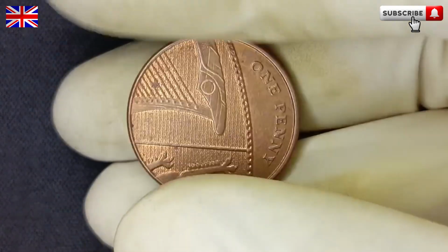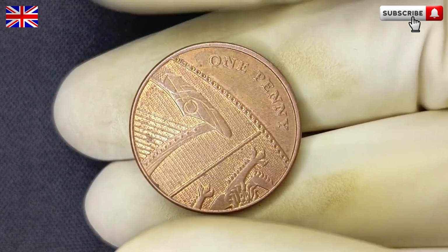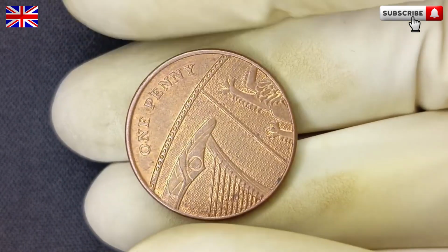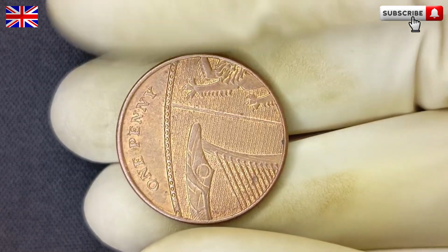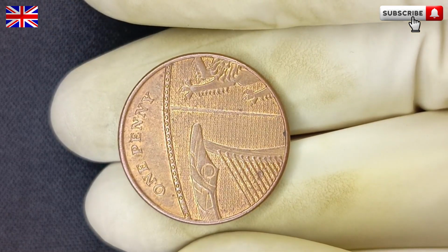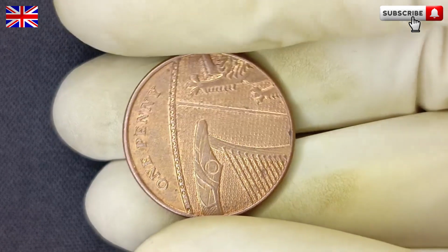It doesn't boast the shimmering elegance of a silver proof, nor the commanding weight of a commemorative crown. But that's the deception. Its beauty lies in the details. The obverse of the coin, as mentioned, carries the Ian Rank-Broadley portrait of Queen Elizabeth II.